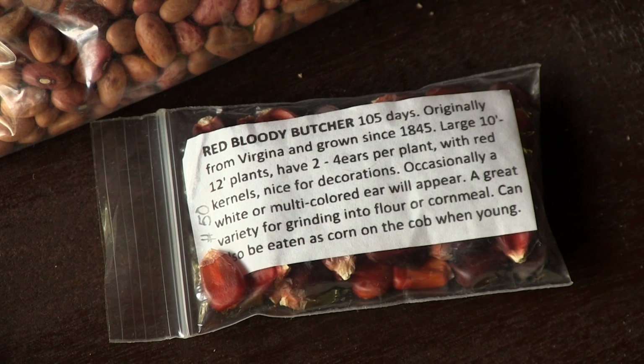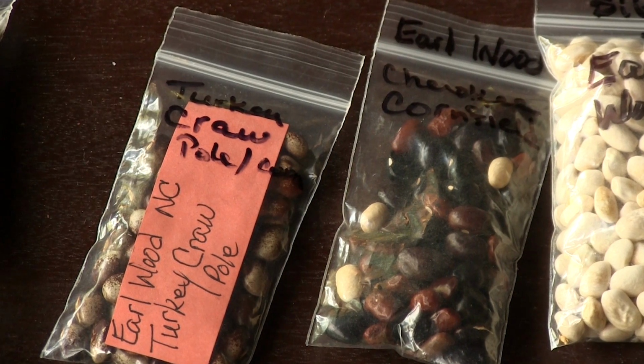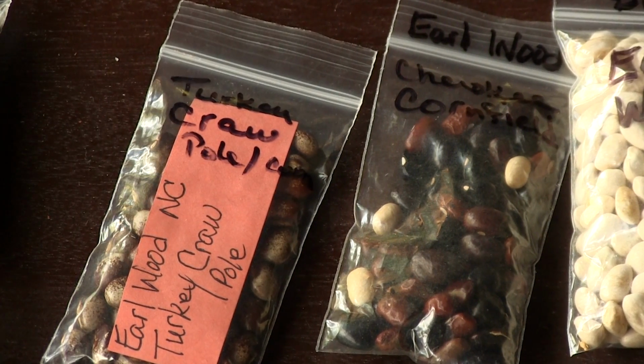And some of these things have been handed down. Red Bloody Butcher, 105 days, originally from Virginia and grown since 1845. Wow. Great for grinding into flour or cornmeal, and can be eaten as corn on the cob, as long as it's in the milk stage, before it gets too hard. This one here is the turkey crawl bean, and the way the story goes, someone killed a turkey, and the beans were in the crawl of the turkey, and they took the beans out and planted them. Wow. And that's how they got their name, turkey crawl bean.